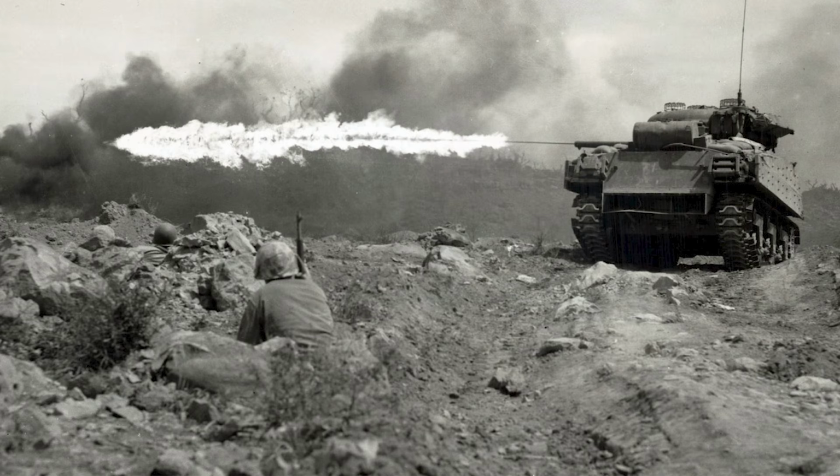American tankers, by contrast, operated in an environment of material abundance that Japanese forces could scarcely imagine. Sherman tanks consumed fuel at approximately 1 gallon per mile during road travel. The logistics train supporting American armored operations delivered not just fuel, but spare parts, ammunition, replacement vehicles, and complete maintenance facilities. When a Sherman tank was disabled by enemy fire, American recovery vehicles would retrieve it from the battlefield.